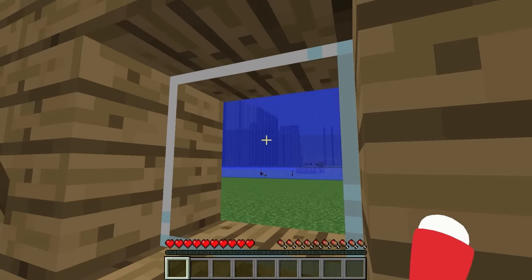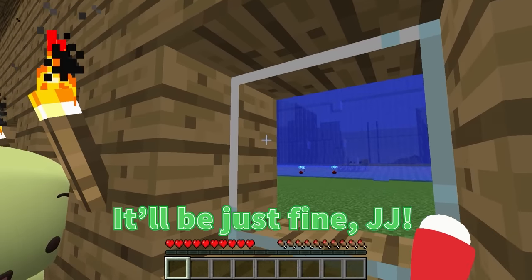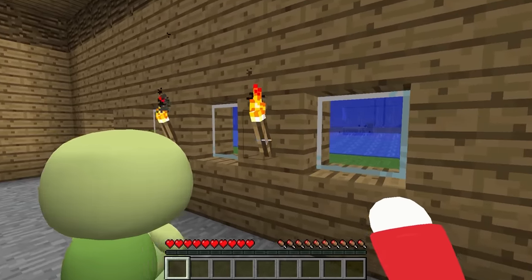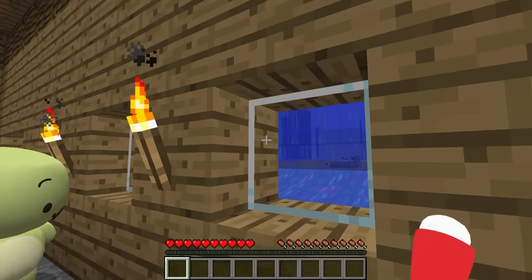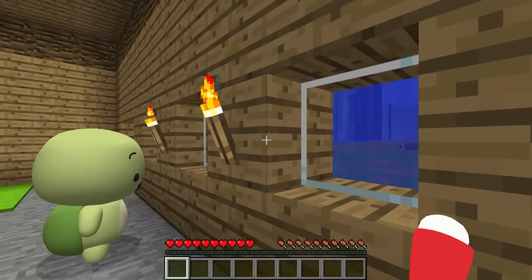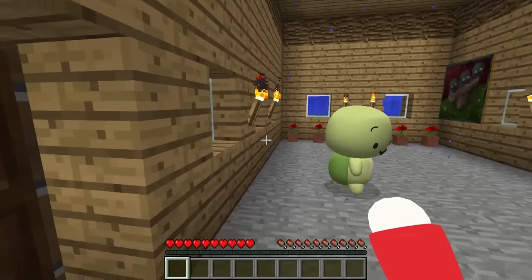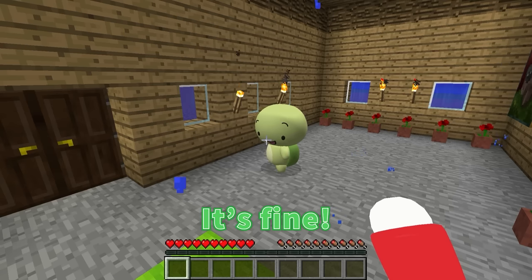Are we okay in here, Mikey? Can this house withstand a tsunami? It's getting closer! It'll be just fine, JJ! There are no more gaps in my house! No windows for the water to get in through, remember? Look! Yeah, but I'm still worried, Mikey. Wow, it keeps getting closer. It's fine! It's about to engulf the house! It's fine! Is it fine? Wait! It engulfed the house! Huh? Is your house really gonna be okay? Settle down, JJ! Water won't get into my house! It's fine!